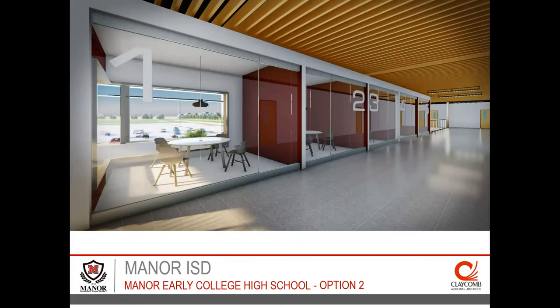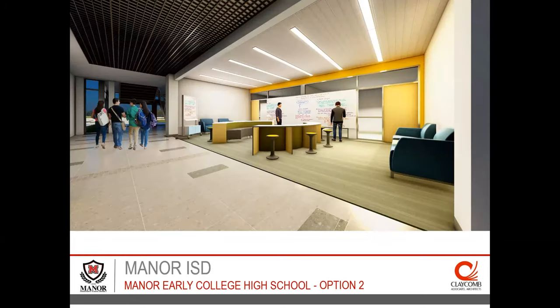These are some breakout areas, some smaller classrooms, collaboration areas. Another breakout space off the corridor there.